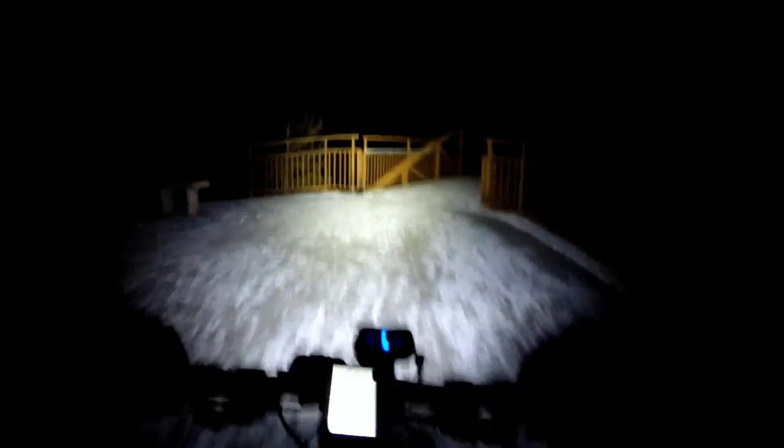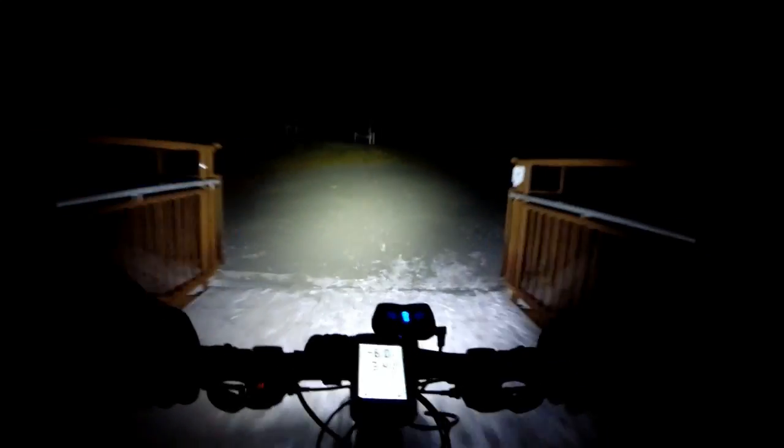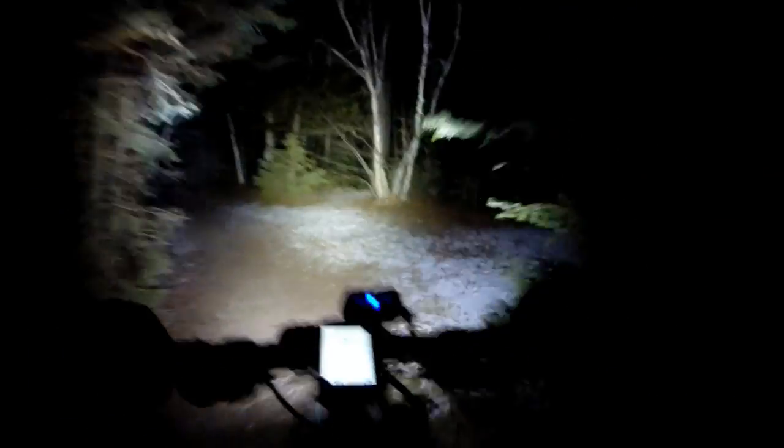So now we're crossing over into Trowbridge Falls. You can hear the current river raging there. It's really raging because we've had quite a bit of rain. Steep little uphill here to deal with. They finally opened that gate. That gate to get to this little hill was closed for months. I don't understand why, and now it's finally open.